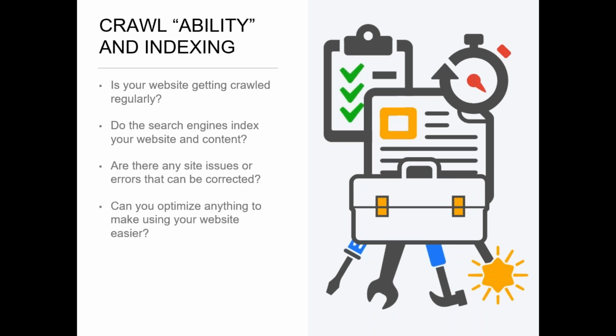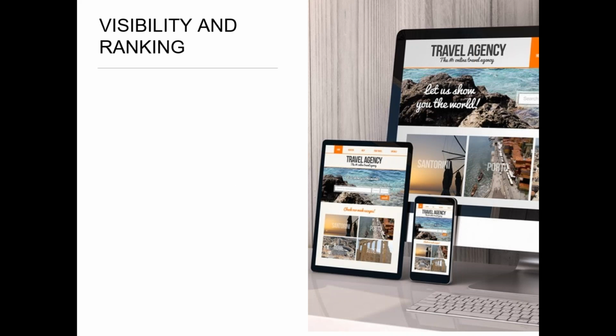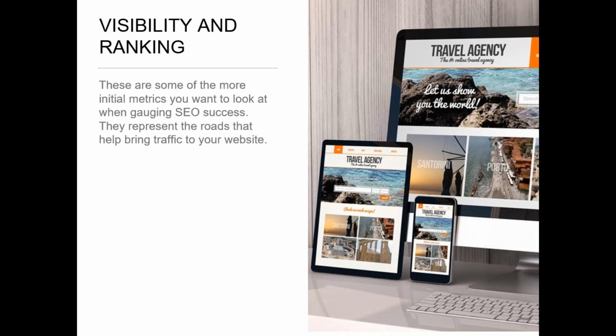So you want to just be on the lookout, especially when looking at the crawling and the indexing portion, and just make sure that you're continually updating your website and continually making sure that it's up to best practices, up to date. So next one we're going to cover, visibility and ranking.